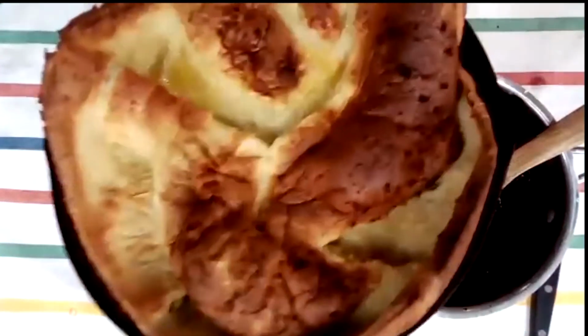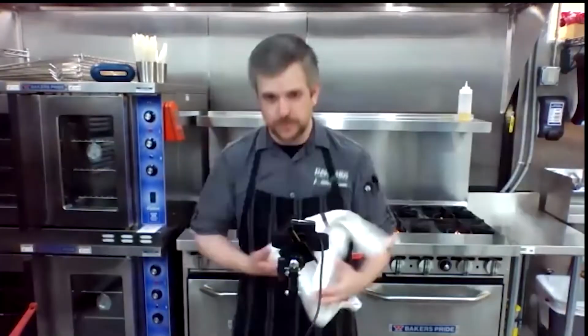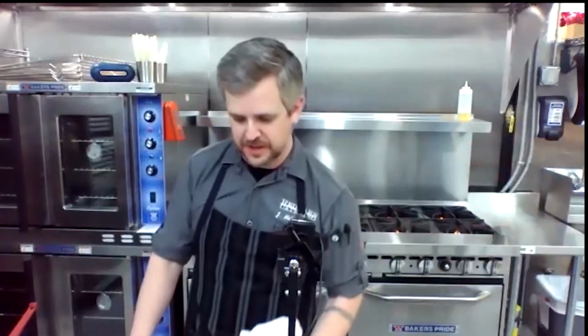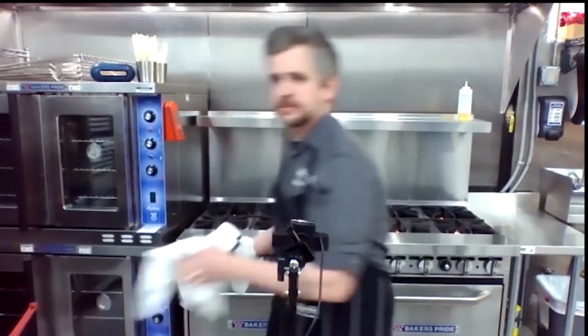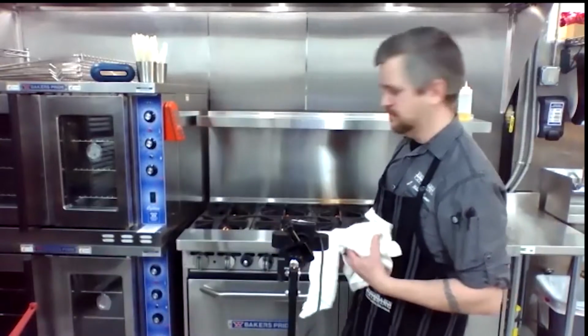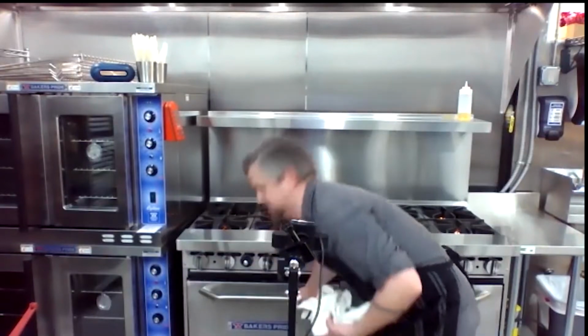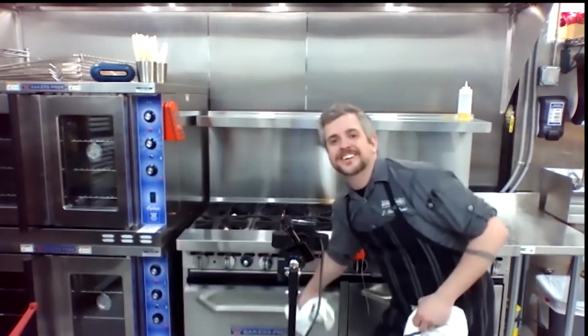So then you can see, maybe I'll change views here to double up my gnat rag here. You can see it has collapsed quite a bit, but it still has a nice poof to it. And Melissa, how are we on time on that other one? I'm going to say probably pretty close. 1 minute, 1 minute and 5 seconds. Ooh. This one looks a lot prettier.